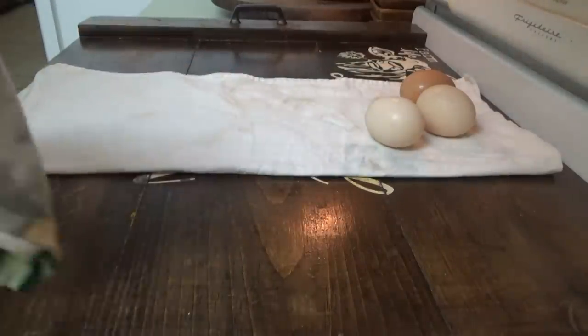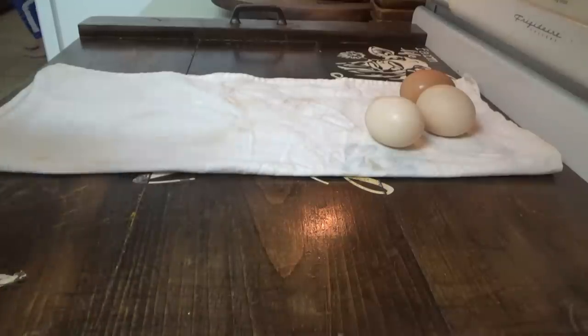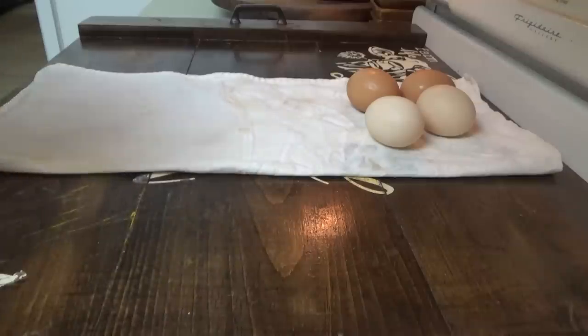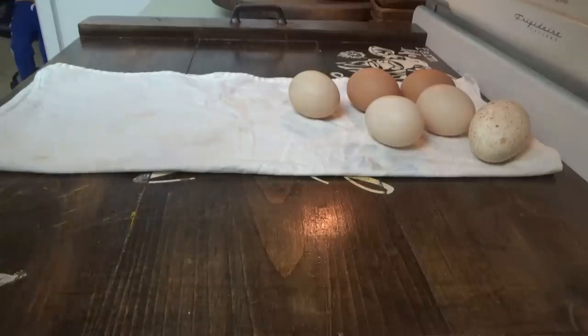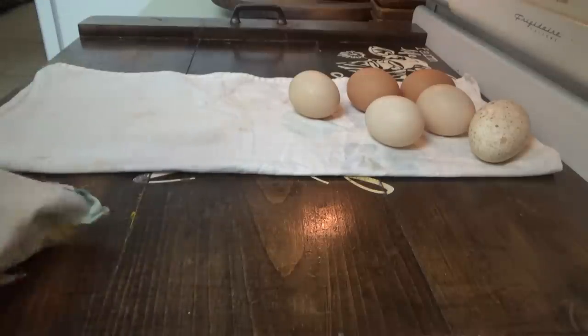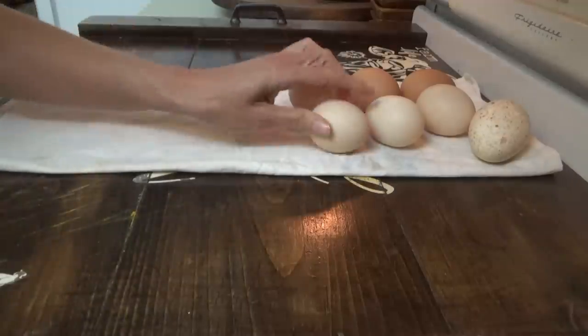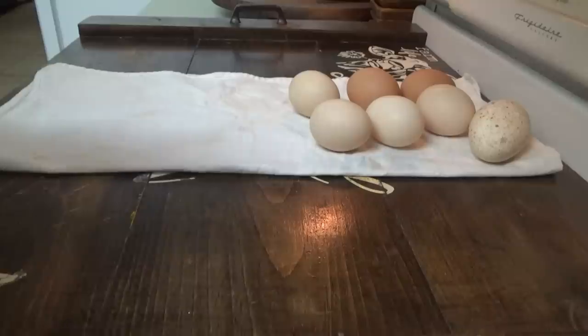I told y'all a long time ago that I was the only one who really liked Alfredo sauce. Well, Titus is the one who requested this chicken Alfredo. The kids don't remember it, so we're gonna try it tonight. We had a turkey egg. I'm washing these eggs because I'm out of already washed ones in the refrigerator. Whenever I'm cooking, I like to have some already washed up and ready to go. That way I can just grab them and don't have to worry about washing them when I'm in the middle of cooking.